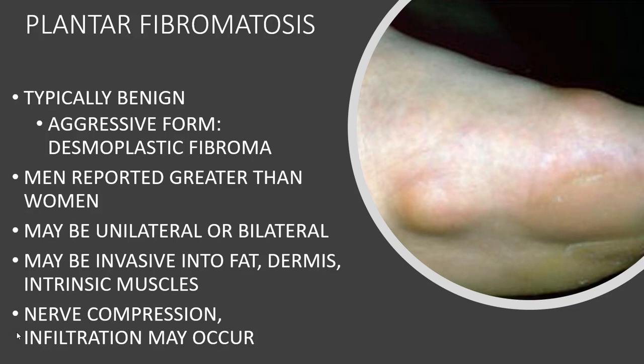These lesions are typically benign. There is a superficial type that tends to remain within the medial and central bands of the plantar fascia. There is a more aggressive form that can be locally invasive. These are generally referred to on histologic examination as a desmoplastic fibroma. Fibromatosis is seen with increased frequency in men. It is most often bilateral, but may certainly be unilateral.